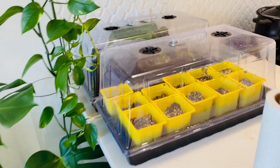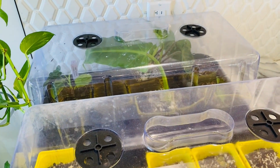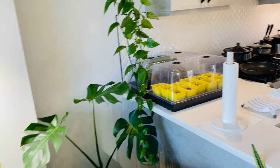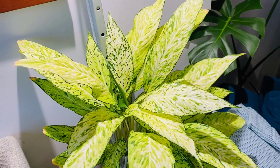I have some prop boxes right here. Seedlings, that's a castor bean plant. She's chilling, and then some other cuttings that I just had chilling in there. So they're doing their thing. Next to her, we have this Dieffenbachia. Forgot the name, but okay.